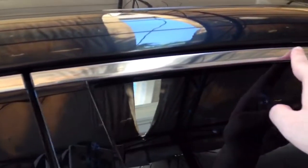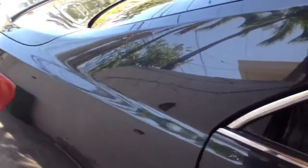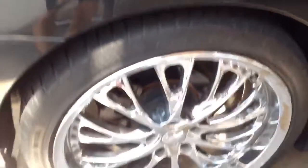Check the chrome. Like this Camry, it has a lot of chrome bits. So, check all of them to see if the shine of the chrome is still nice. Then, of course, the tires. To look at the tires, I'll show you.